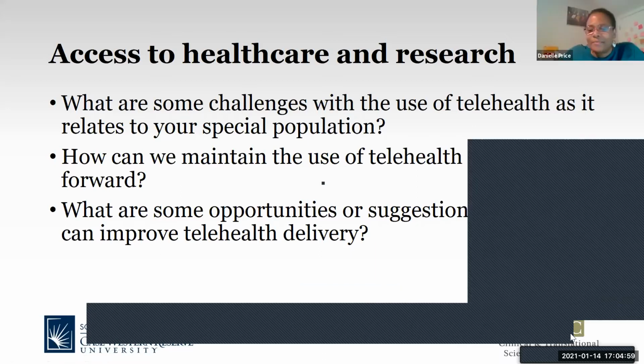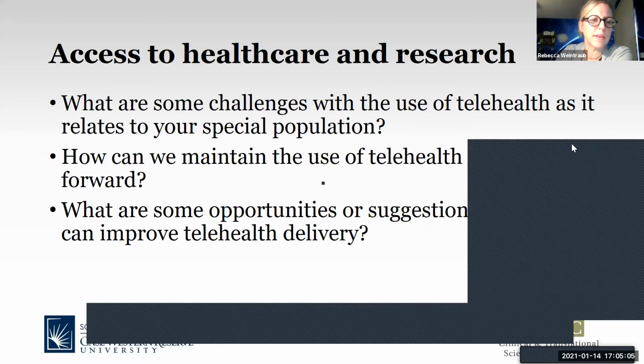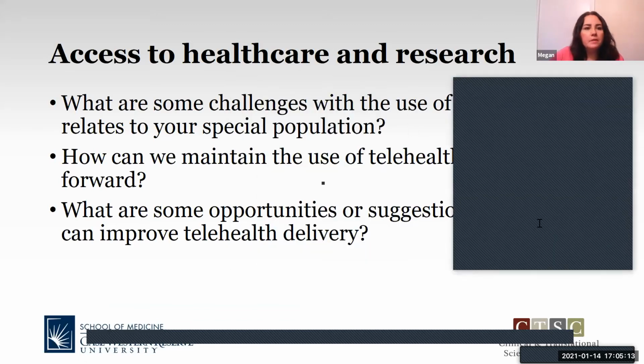Megan, there are a couple comments in the chat pertaining to the topic from Dr. Dell and Dr. McVoy. Yes. Concerns about confidentiality and telehealth, yes. Dr. Dell's mother had a panic attack for not being able to get into the platform, yes.